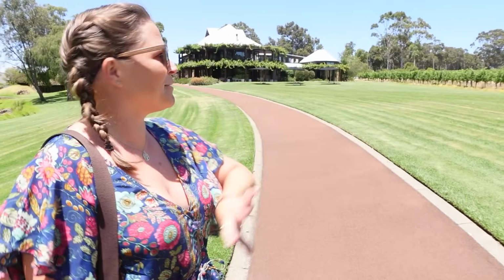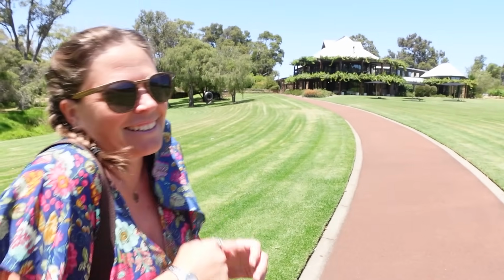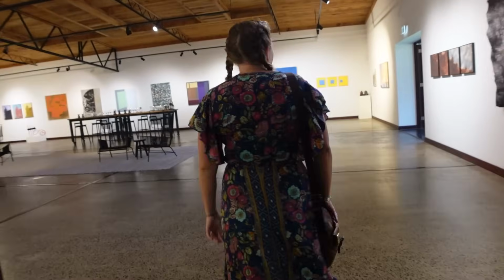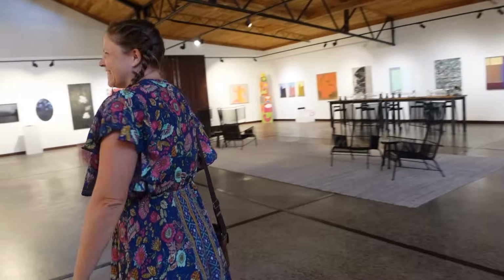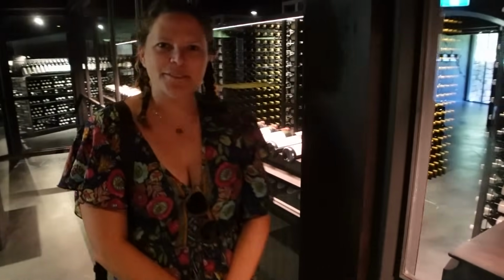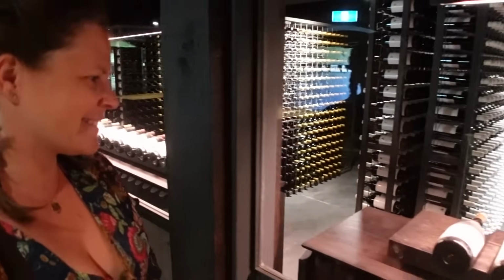So apparently this is one of the oldest wineries in the region. What I love about coming to wineries is look at all the beautiful architecture you get to see, and the grounds are always so lovely. It's so nice. Just a casual little art gallery to have a look at before you try some wine. Yeah. I'm going to follow up your art gallery tour with a walk through the museum and vault of all the old wines.